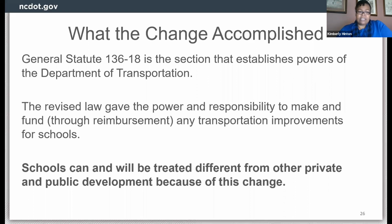Another thing it says, in the bold at the bottom, is that schools will be treated differently than other private and possibly other public developments because of this change. Okay, so what does that mean, being treated differently? Next slide, please.